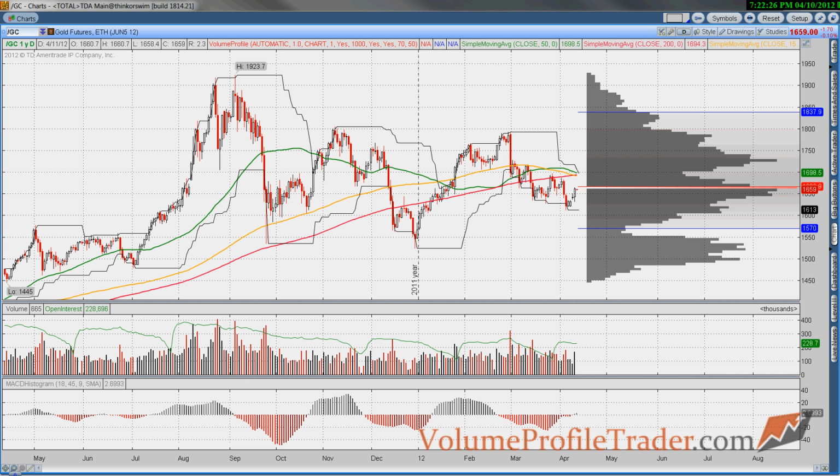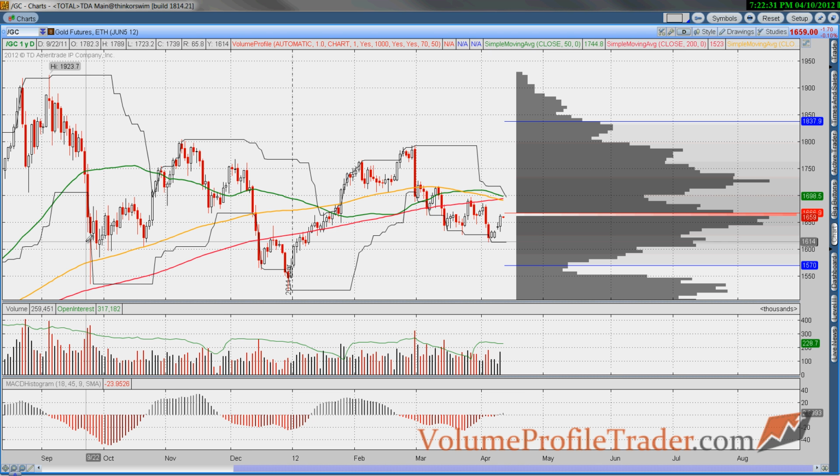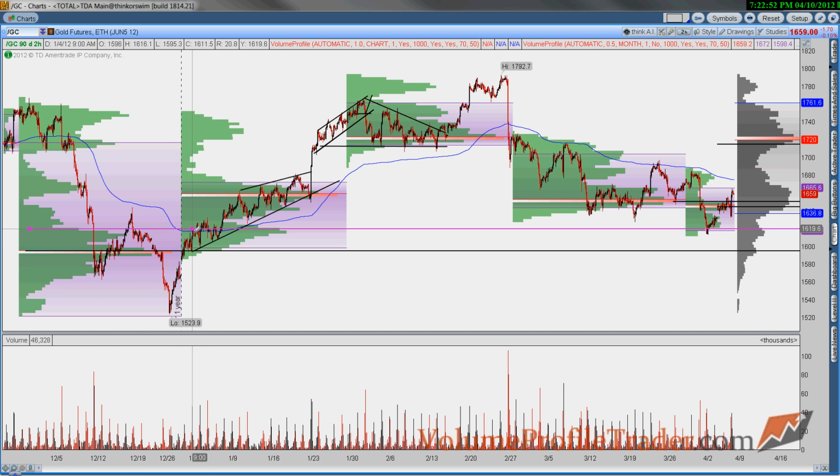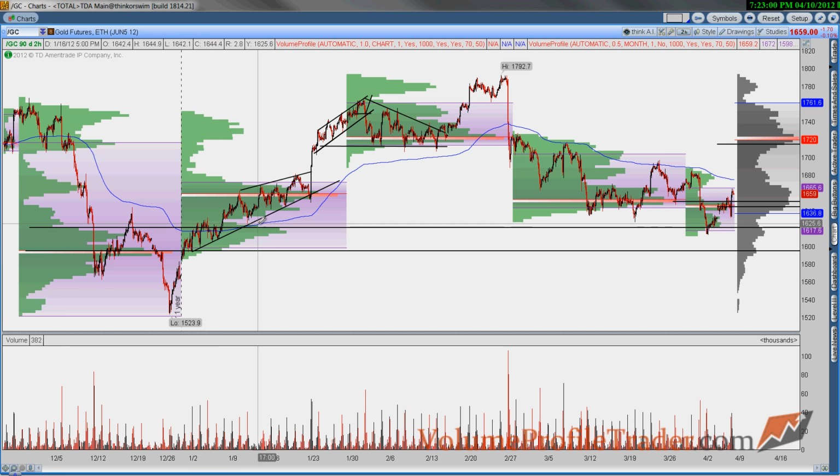Looking at the gold futures contract, we are bouncing off some pretty important levels. Let's call it 1600 just because it's an even number. It was close to the point of control for December. I'll bring that over so you can see it. December's point of control, 1594. You had some high volume in both December and January that kind of tapered off around this 1620 level. You can see here you had high volume, both of it kind of tapered off.